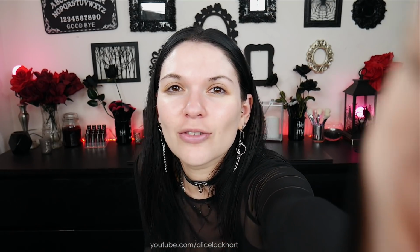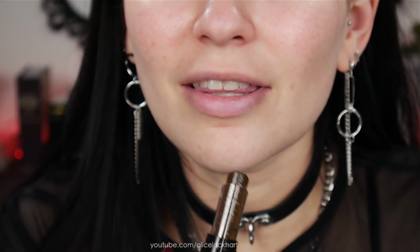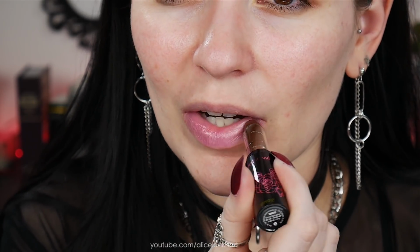You know what, I think we're gonna start out with the eyes, but first let's try out this jelly. Oh, this is called Tint of Corruption. It's supposed to go from this weird black to a berry color. Here goes nothing. Oh wow.